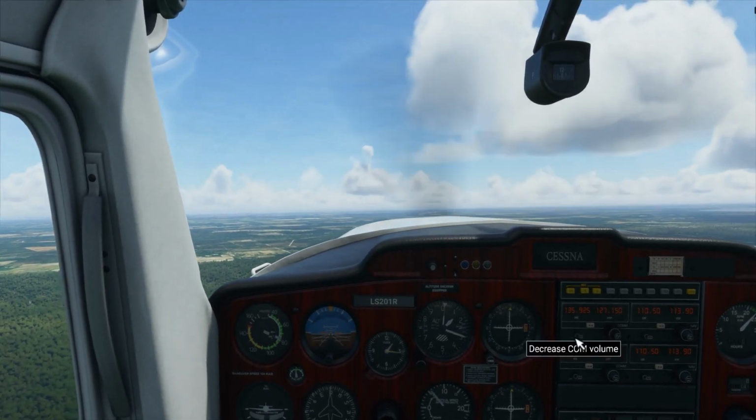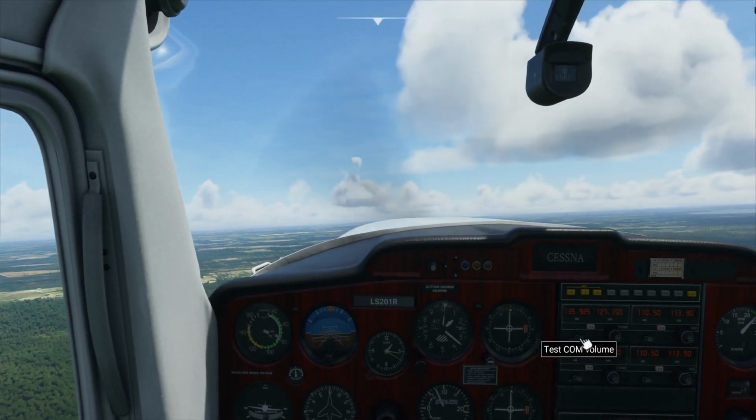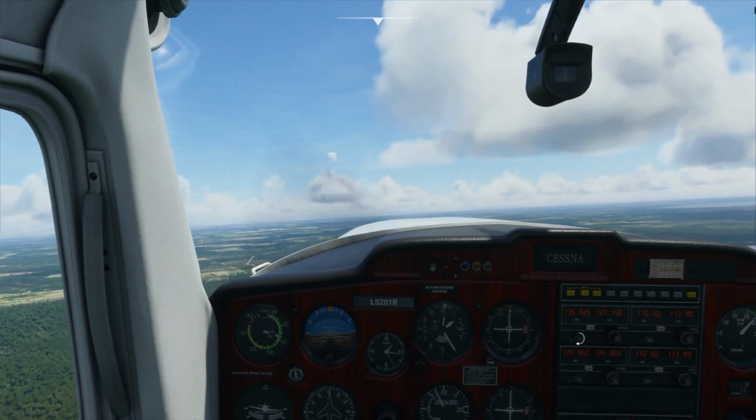Air Spain 53 Tango, turn left, heading 360 on the rollout. Airport's going to be at your 12 o'clock in about 4 miles. Report in sight.